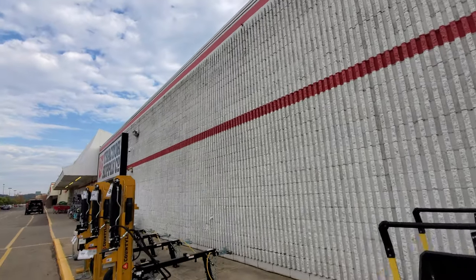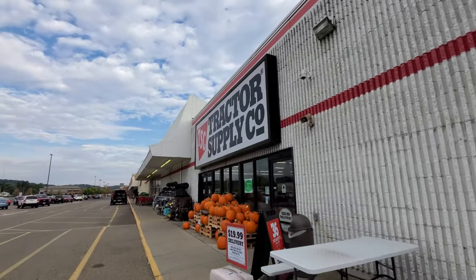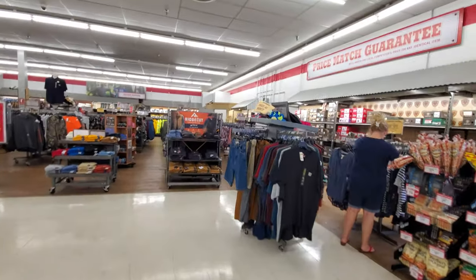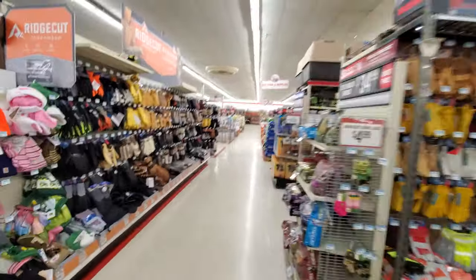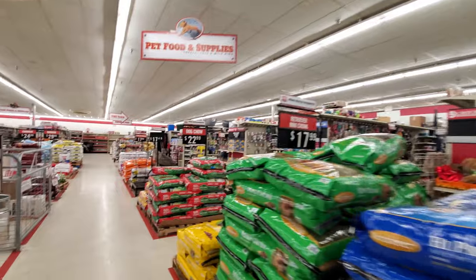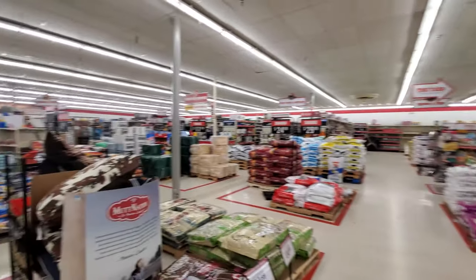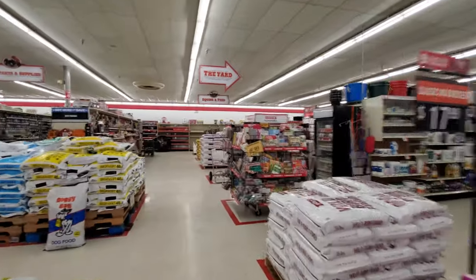Some lady came out while I was taking pictures, and she's like, what the heck are you taking pictures of? And I told her, and she had no idea that this was a Kmart. Just take a walk through this side here too and see if there's anything that's descriptive. And it doesn't really look like it, guys. Just the big K vents. But that is pretty much it.